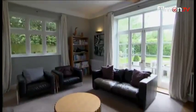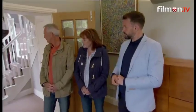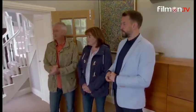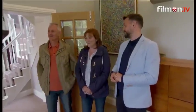In terms of size, is this going to be enough? I'm concerned that the dining room might be a bit small. We've got quite a big square table. Yeah, we'll have to see whether that will fit in. So you're going to buy a house around your dining table? Well, there's certain furniture that we won't compromise on, and that is one of them. It's a lovely piece, yeah.